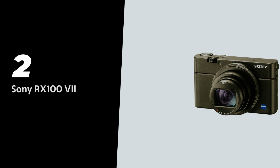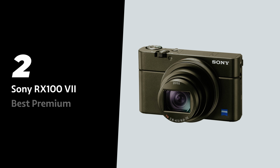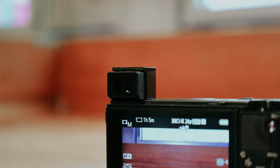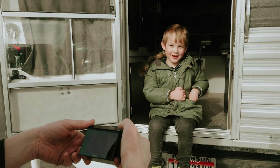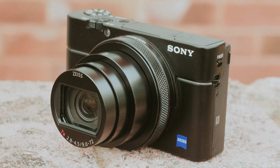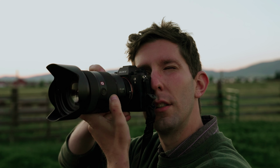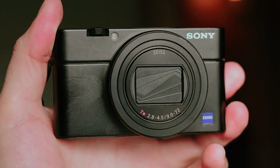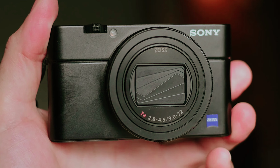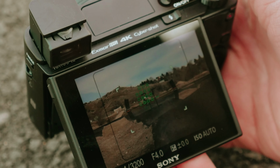Number 2, Sony RX100, our pick for best premium Sony camera. The Sony RX100 is the perfect travel companion you've been looking for, equipped with a versatile zoom lens that enhances your photography experience. With a full-frame equivalent focal length range of 24 to 200 mm, this compact camera allows you to capture everything from breathtaking landscapes to those adorable close-ups of that dog across the park. Plus, it features a convenient pop-up viewfinder and flash, ensuring you're prepared for any photo opportunity.